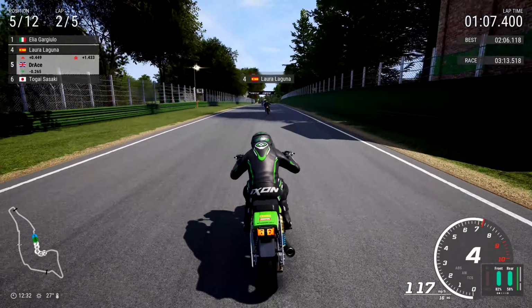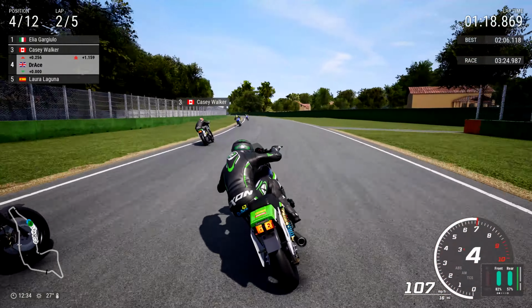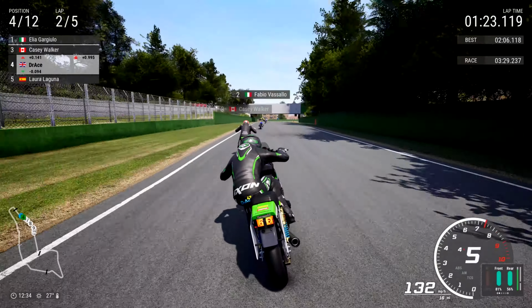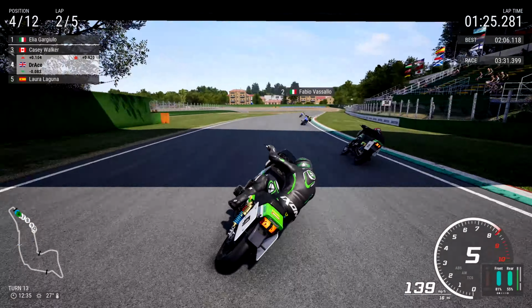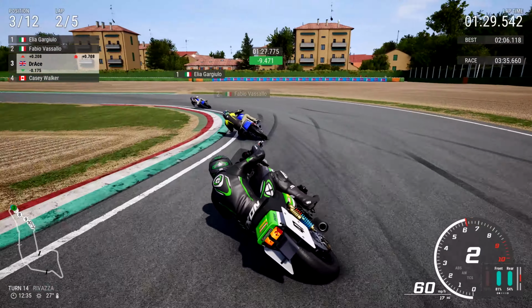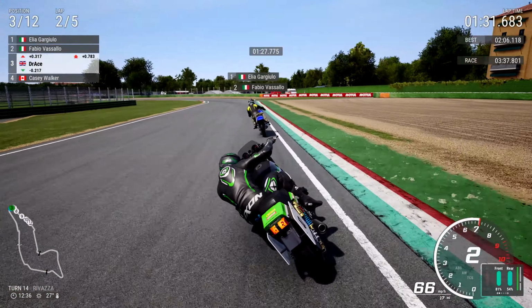Oh, going around the outside of Laura Laguna. Going around the outside here will then set us up to go up on the inside for the next corner. So here we go in a moment's time. We're going to flick it up on the inside. Yes, on the brakes. Excellently done. We're through. We've seen some epic overtakes there.